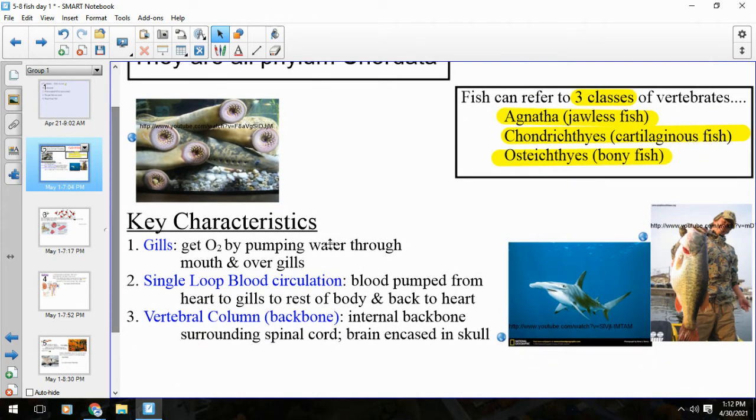So key characteristics: fish have gills. And so that's how they're going to get their oxygen, by moving water over the gills. These gill tissues are very, very thin, high surface area, and so they can absorb a lot of oxygen and get rid of a lot of CO2. We also have what's called a single loop circulatory system. So it's one giant loop. That's going to be not as efficient as what you have, which is a double loop circulatory system. So we'll talk about that down the road a little bit.